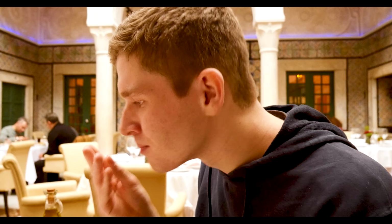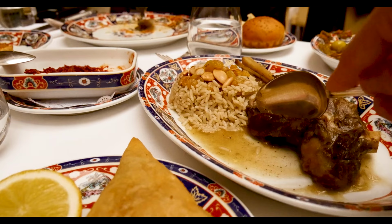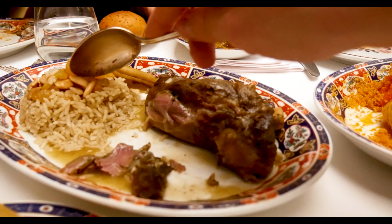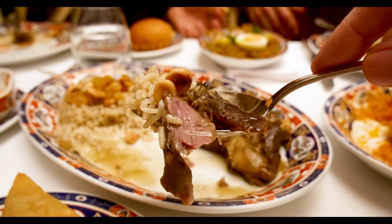Oh, okay, yeah. So there's some tomatoes in there, which gives it a bit of lightness and freshness as well. And then the popping texture of the chickpeas together with that lamb that just falls apart and melts in your mouth. Yeah. That is indescribable. Oh, it just falls right off the bone. That is perfection on the plate. And then some almonds and sultanas, maybe? Almonds. Yeah. Almonds, yeah.